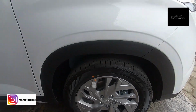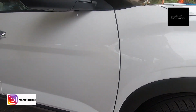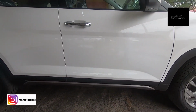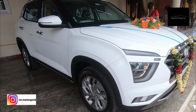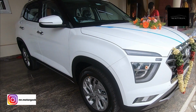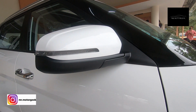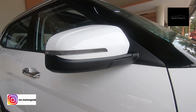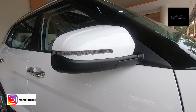This car comes with a chunky square-shaped front end and thick creases over the wheel arches, which are given black treatment and run all over the bottom of the car, and it adds to its SUV characteristics. The new Creta has become a visibly larger vehicle and has superb proportions. The side mirrors are finished in body color, and down there black color treatment is given, which looks really good, and the LED indicators are placed on the side mirrors, which is actually really nice.